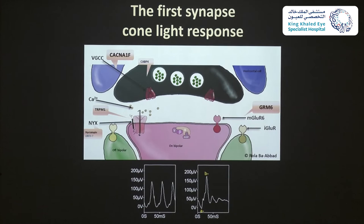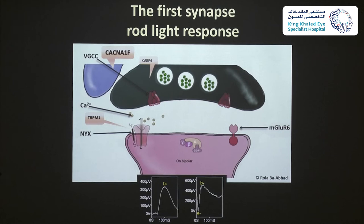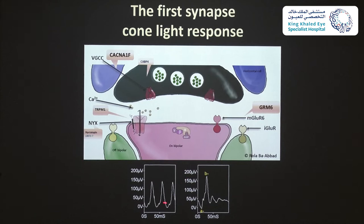Okay. The cone light response is represented here. If you just look back here, I intentionally omitted the off-bipolar cells. Now they're showing back again. Basically you have two stimuli or two conditions under which you test the cone responses. The first one of them is the 30 hertz flicker response. So can anyone tell me why we don't use flicker response for the rods? Or the other way around, why flicker response is something that we can test the cones with and we are really 100% sure that the rods do not interfere?